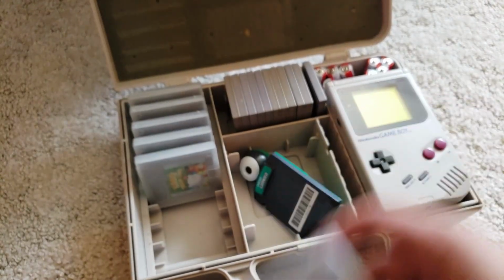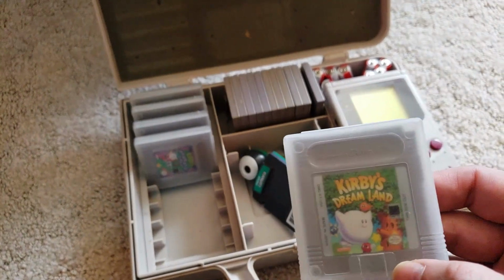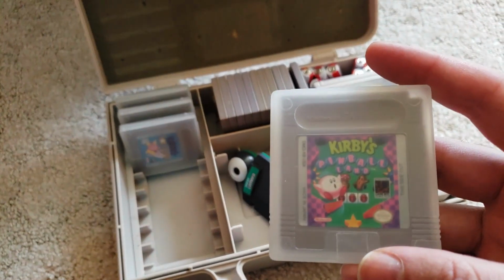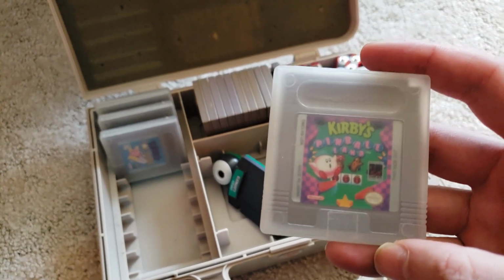And a little Dr. Mario. One of my go-to games as a kid, Kirby's Dream Land. I used to love playing that. And then it's so cool looking at these. I need to play some of these. There should be a Game Boy month on the channel here before too long because I really like playing Game Boy games.